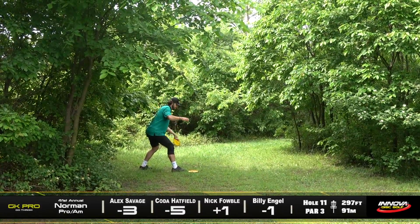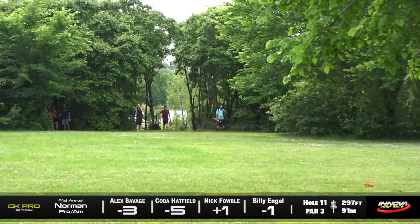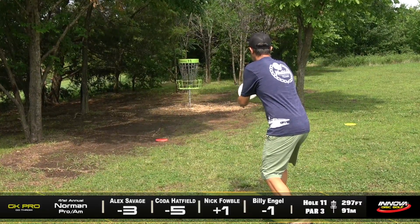Alex with a really nice little putter forehand shot there. And Nick had a pretty doable gap there. I thought he was going to be in way worse position. Yeah, but he should be able to salvage the 3 from there. This is going to be Coda for 2.